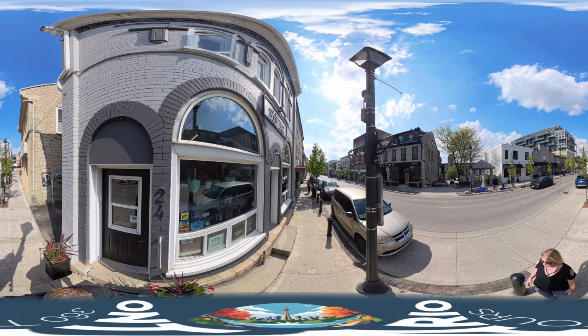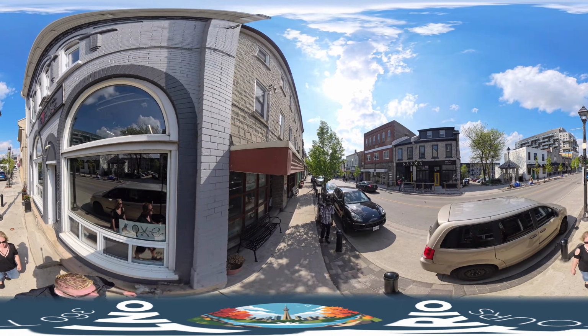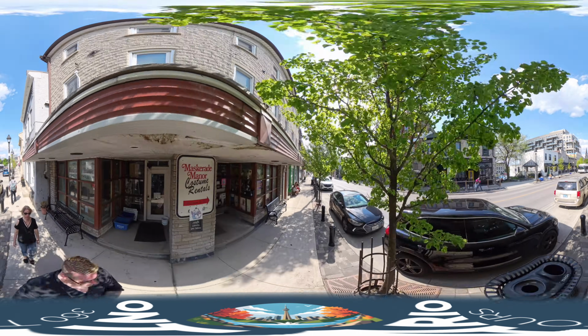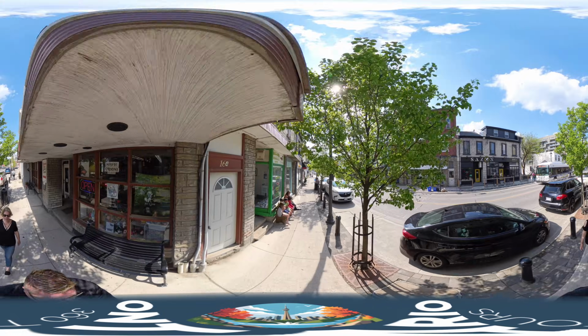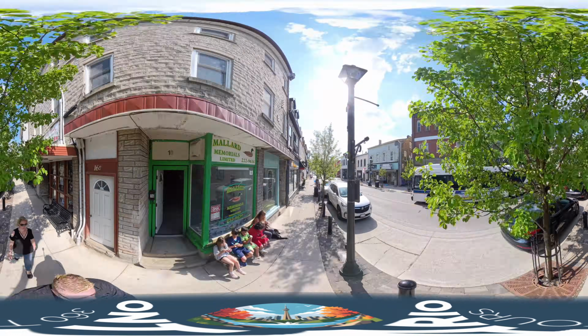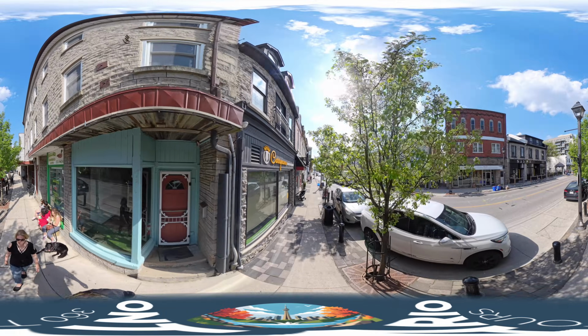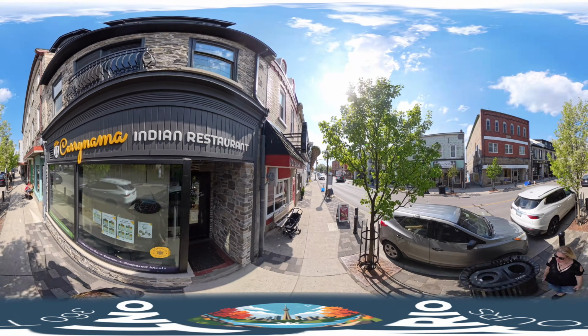Downtown Hespeler may be small, but it packs a lot into just a few blocks. Unique shops, great places to grab a bite or coffee, and that charm that invites you to slow down and take it all in. That wraps up our journey through Hespeler, a town built on industry and shaped by community. From riverside views to rich history and vibrant public spaces, we hope you've seen why it holds such a special place in our hearts.